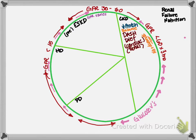And they may be on a DASH diet, cardiac or a renal diet, depending on whether they are a diabetic diet, or a diabetic and a cardiac diet, or a renal. So the thing is, with chronic kidney disease, most of our patients are diabetics or have cardiac disease, hypertension. That is the majority of patients. So in order to preserve the kidneys, these patients really need to be compliant. That is part of our conservation therapy.